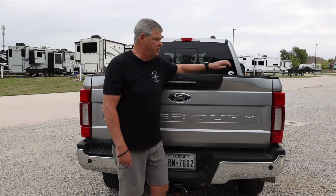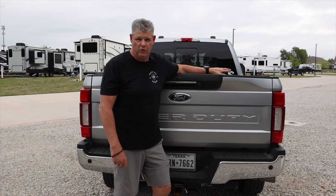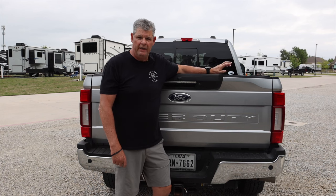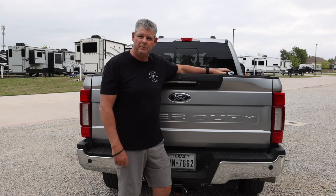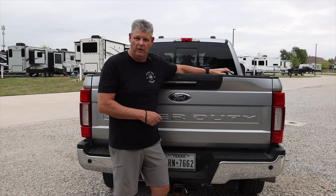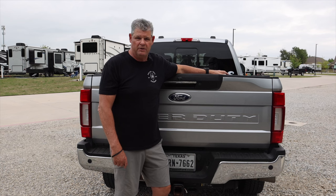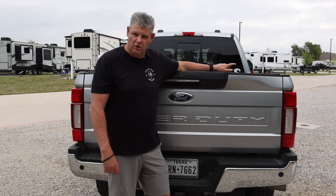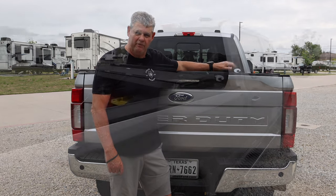So let's talk about what's in the bed of our truck. But before we get to that, let's talk about what's on top of the bed of our truck. We use a tonneau cover. This is a BAK Flip MX4, and the four signifies four panels. That's important if you're towing a fifth wheel, because you have to have access to the fifth wheel hitch. The tonneau cover keeps our stuff dry when we're at the campground, keeps stuff locked up, and can store a lot of things in the bed of the truck. We'll show you what it looks like when we actually tow the RV with the cover up.